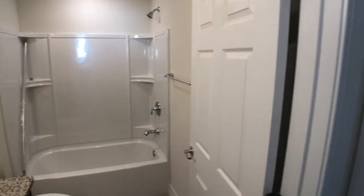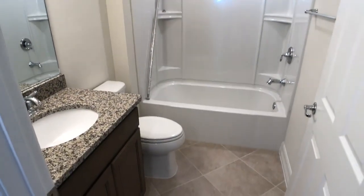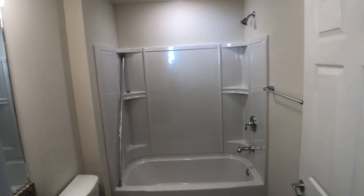But now this is what I love. This is that front bedroom away from the owner's suite, and look at this full bath. Very nice. Love this, and a lot of natural light coming in. I'm gonna peek into this room.